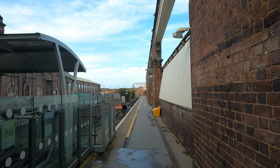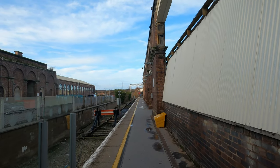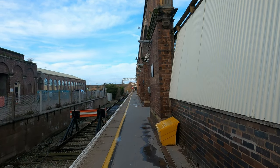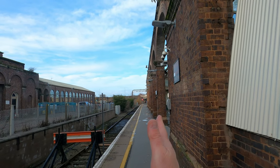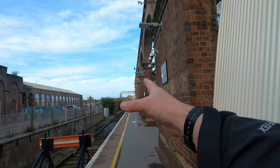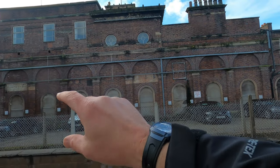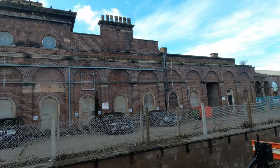This is platform 2 at the current Chester station. It's formerly platform 3, which used to form part of the Western Bays. It's the only still operational part of the Western Bays, but in its entirety, the platform that you can see, it curves off to the right there, used to go straight on towards Hall Bridge. Over there we've got where used to be platform 2. We've got the original supporting wall for the train shed.